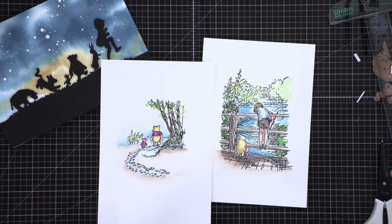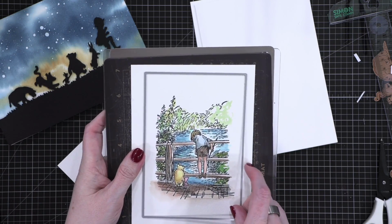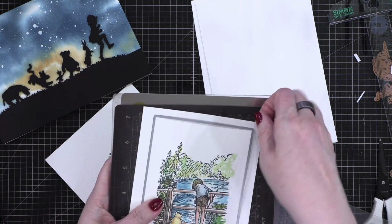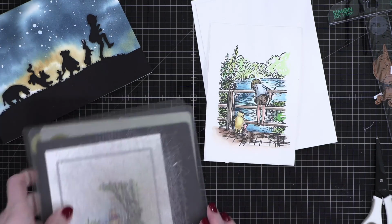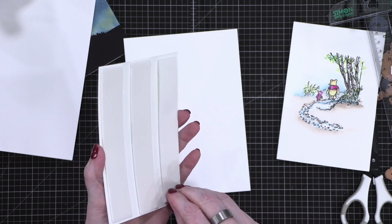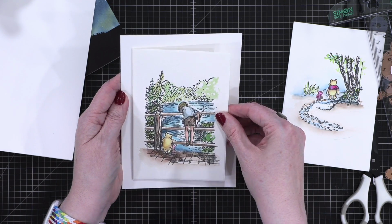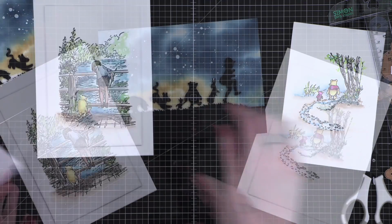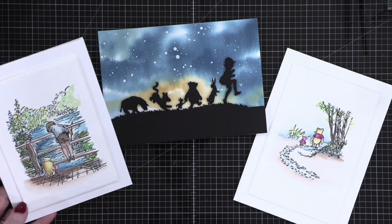So I'm going to grab my, let's see, Waffle Flower A7 Layers dies. About like that. Oh, so cute. That just frames the image even better. I like that. I really like that kind of popped up. It gives it a frame. So here are the finished cards for tonight. I feel like I've got a spot there. There we go. Here are the 3 cards for tonight.